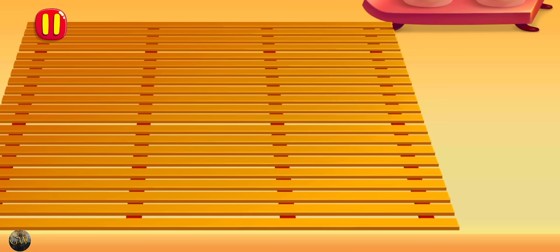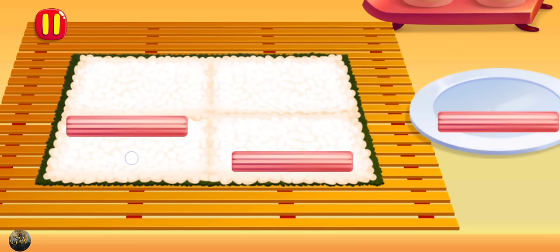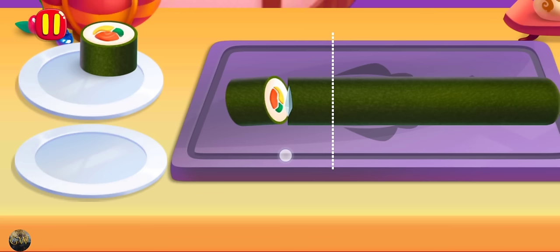Drag the seaweed sheet onto the table. Use your finger to spread a layer of rice. Place crab sticks. This is something new. Add omelet. Now, add shrimp. Now, let's roll our sushi. Carefully follow the recipe. Done! Now let's cut the rolls. This is something new.